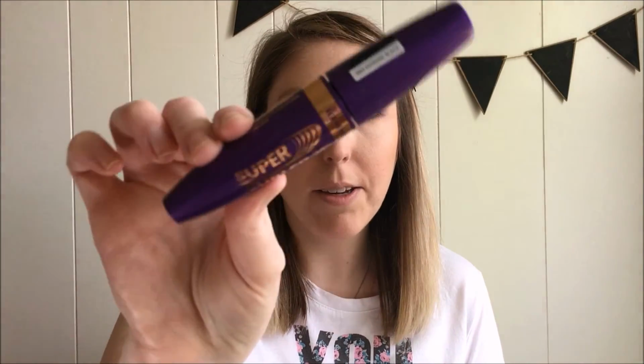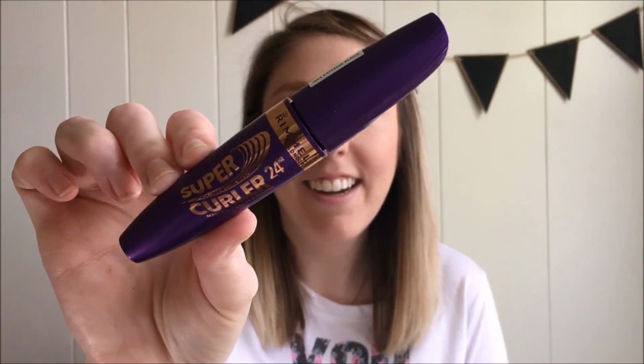Okay, so I'm gonna do my mascara now. Help me. I'm using the Rimmel Super Curler 24-Hour Volume and Curl Mascara. I don't know, does anybody leave their mascara on for 24 hours? You shouldn't. I try not to unless I'm super lazy and tired. But this is what it looks like. I should probably show you.